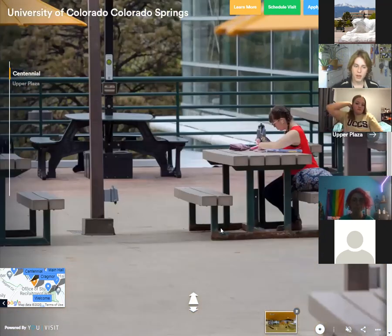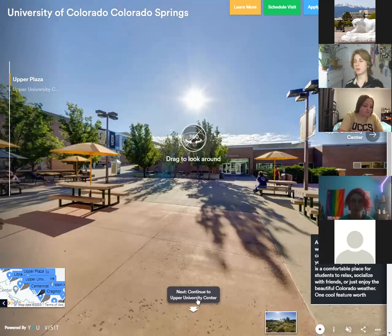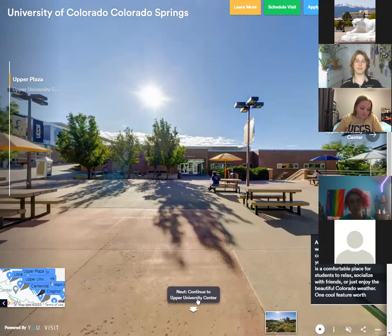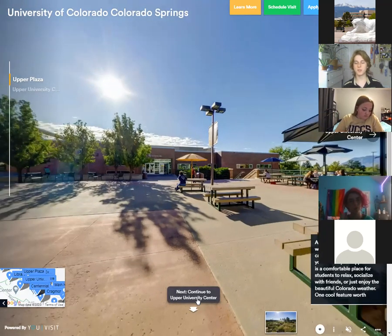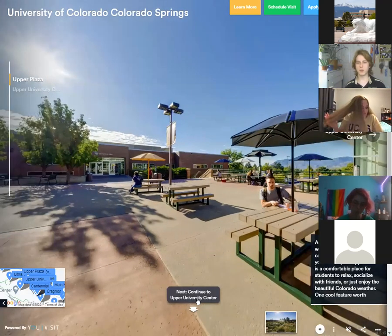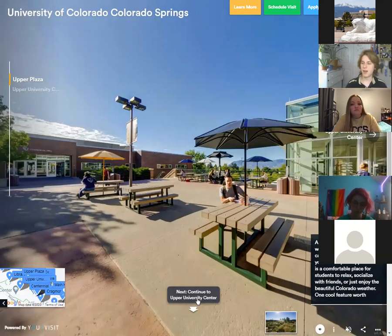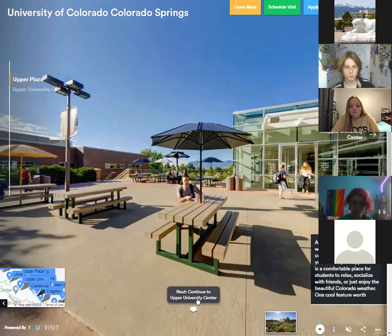So if you look out on your map, you're going to see that coming just right out of Centennial Hall, the building right across that we're seeing on the screen right now, you come into an area known as the Upper Plaza. And it's just a really nice open space outside where you can eat food, relax with your friends, or just enjoy the beautiful weather.